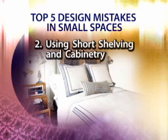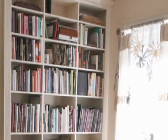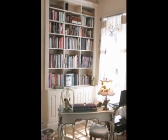Okay. Another mistake that we also make is using short shelving and cabinetry. I never thought about this. What happens is anytime you can have shelving, cabinetry, anything go all the way up to the ceiling, what it's going to do is draw your eye upward, make your ceiling seem higher, and your room feel larger. Look at how much bigger that looks. Absolutely. And you're also going to gain all that extra storage up there. Why just chunk a bunch of baskets or stuff in that funny shelf area?